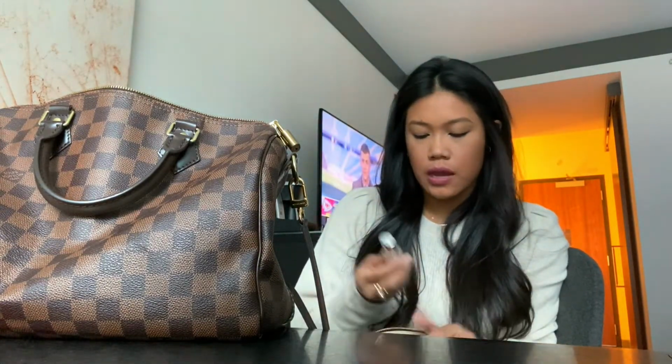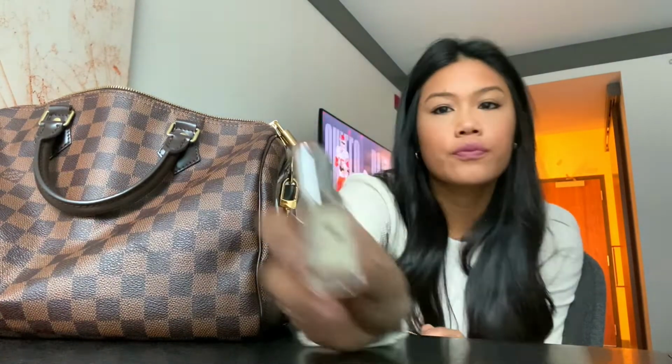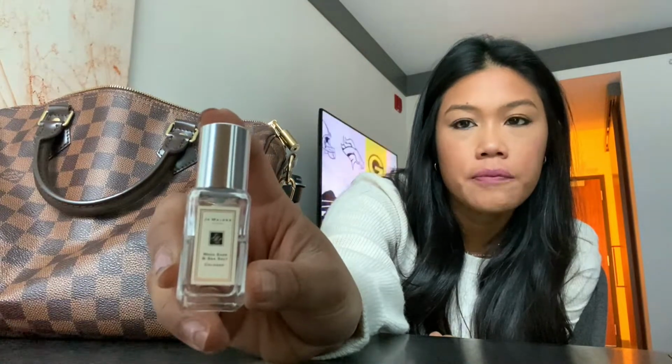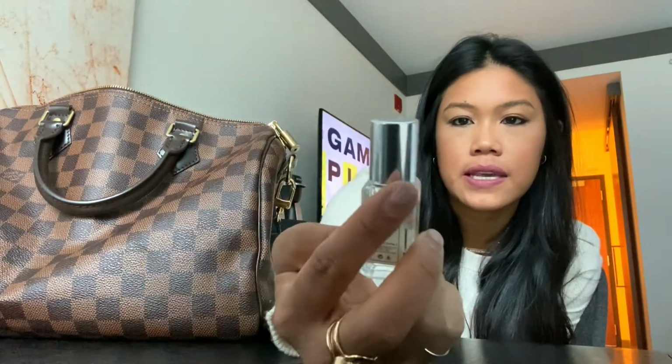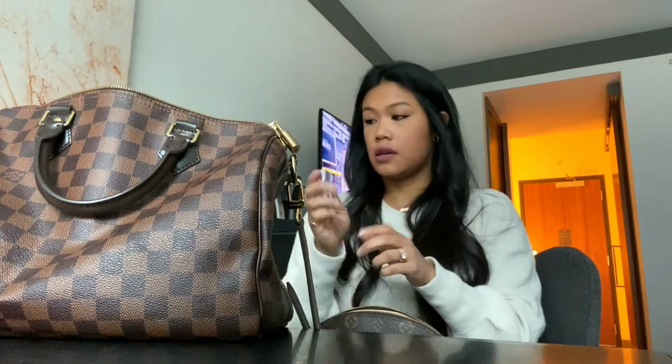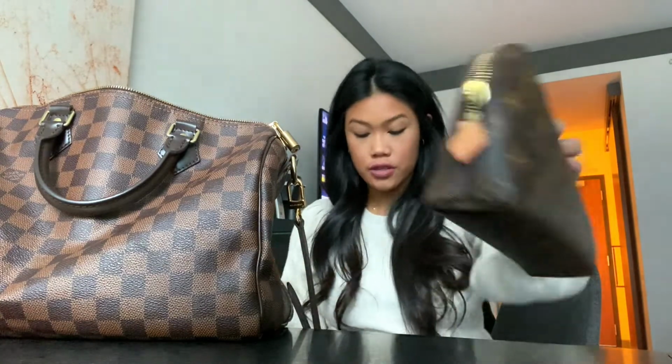Oh, by the way, I got this little Jo Malone sampler from Sephora. It comes in a 2-pack. I can't remember what the other scent is, but this is the wood sage and sea salt. I'm obsessed, and I actually put the big bottle on my Christmas wish list. So we'll see if that's under the tree this year.